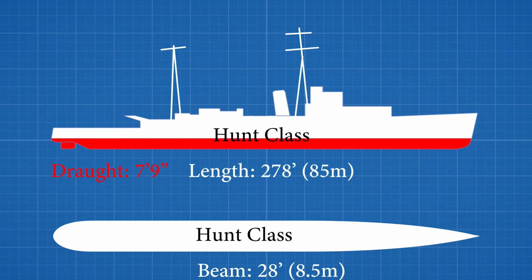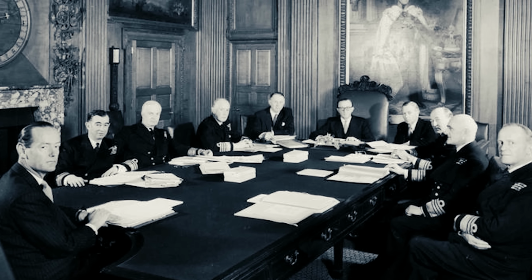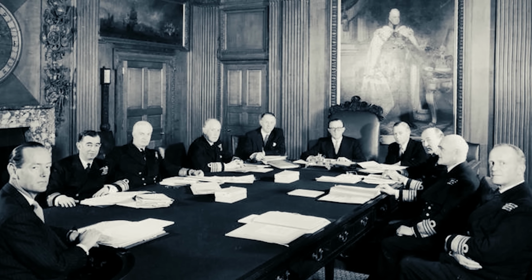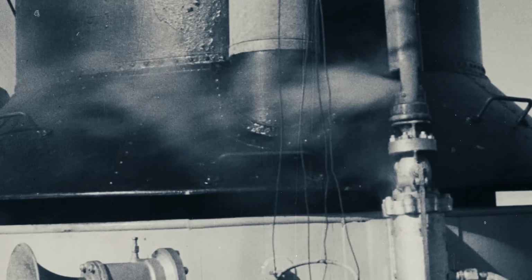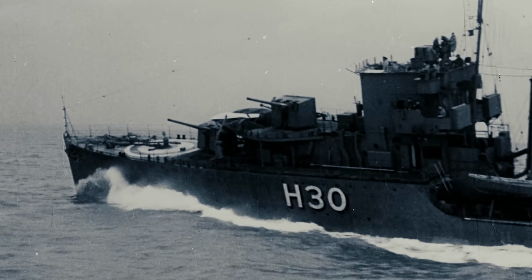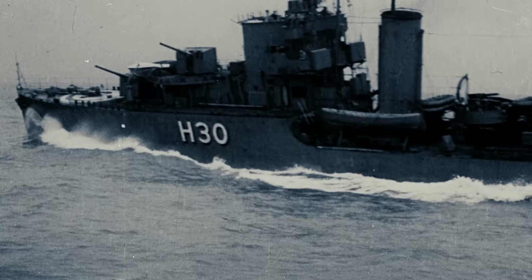Now hopefully, this is ringing some alarm bells for you already, because surprisingly, apparently it didn't do so for the design team. When equipped with powerful Parsons turbines outputting some 19,000 shaft horsepower, the Hunts should have been able to achieve speeds close to about 30 knots.